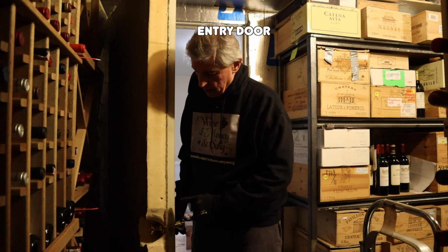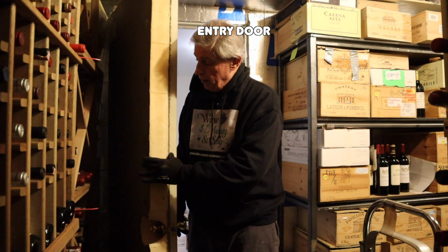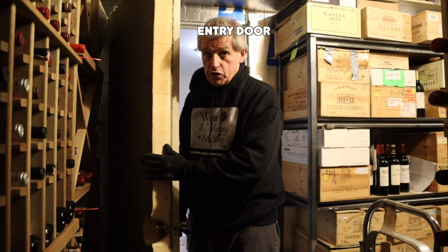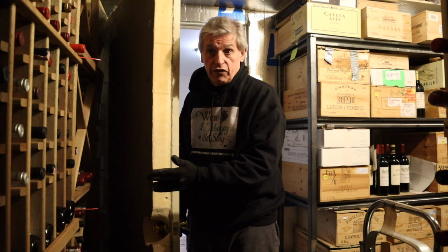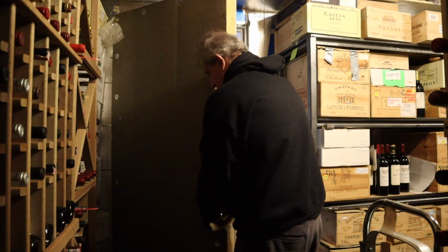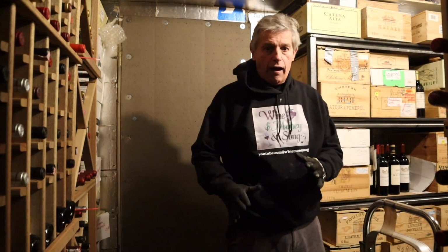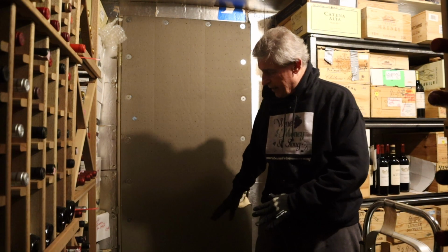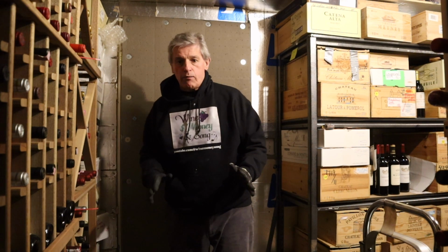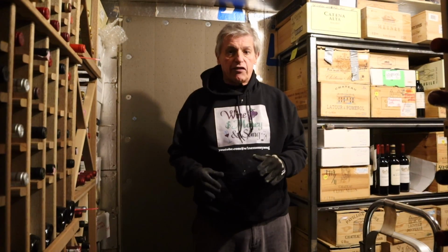If you see this door, it's a regular door, but I have 4 inches of styrofoam board here, which probably gives it a 35 R value, 30 R value. And when it shuts, it seals the room. You can feel it suck the air out. And that's key, how tight that is. And you see how thick that is. Very important to have the opening of your storage facility very tight.